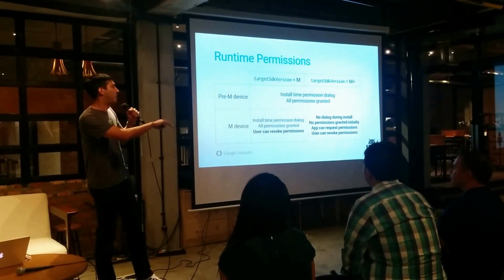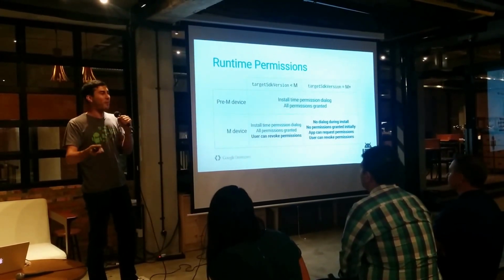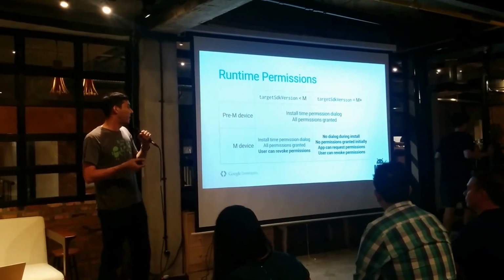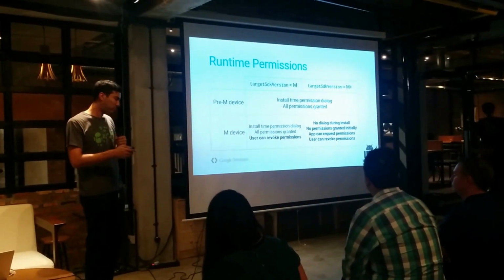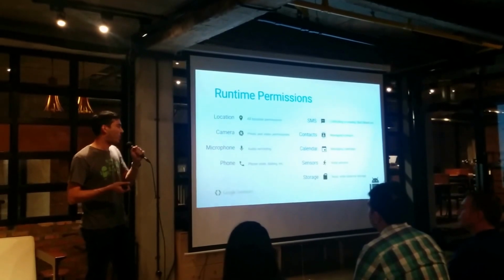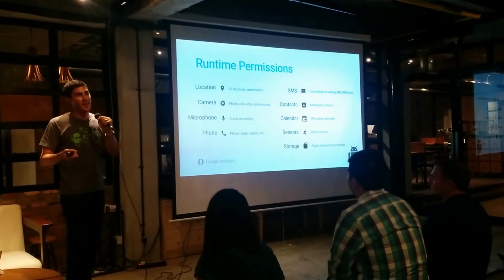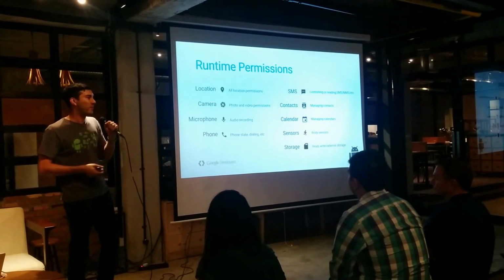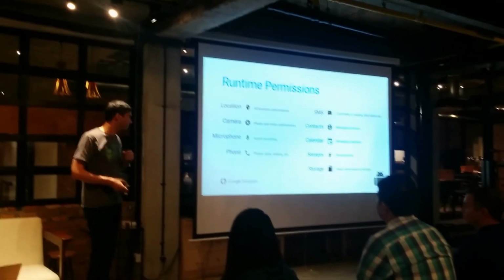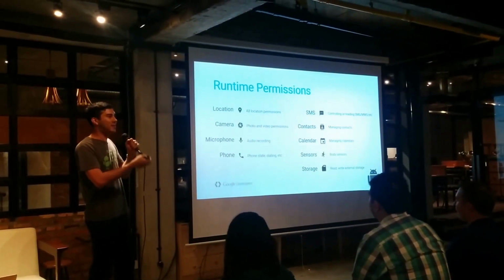And then lastly, the bottom right segment, and this is the completely new behavior that you're going to see going forward, is if they're on an M device and targeting M or above. Here they won't see the dialog on install. There are no permissions granted initially, and the app has to request the permissions one at a time. Now there's a long list of permissions in Android. But what we've done is categorize those permissions into these 9 buckets. So for example, read contacts and write contacts fall into the contacts bucket. Each one of these will have multiple permissions from your manifest associated with it. This is because we didn't want users to be overwhelmed with 50 different types of permissions. We wanted them to be easy and understandable for users.